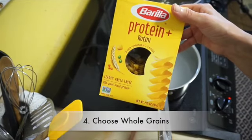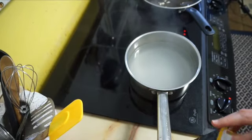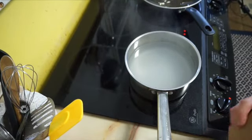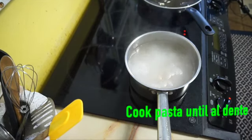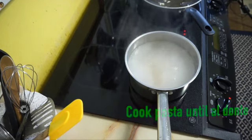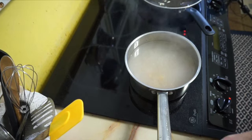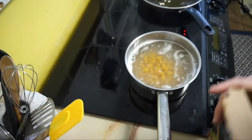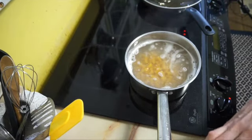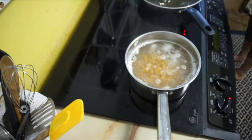Tip number 4, choose whole grain. Whole grains contain fiber. Fiber is extremely important for gut health and serves as a food source for our microbiome, or gut bacteria. Not eating enough fiber starves healthy bacteria and promotes an unhealthy balance of bacteria that can negatively affect health and weight. On average, American adults only eat 10 to 15 grams of fiber per day, compared to the general recommendation of 25 grams a day for women and 38 grams a day for men.